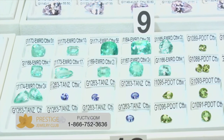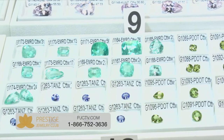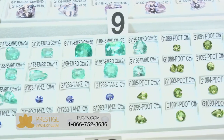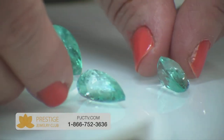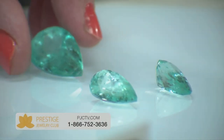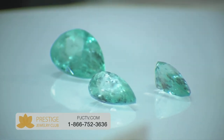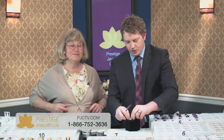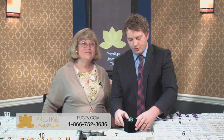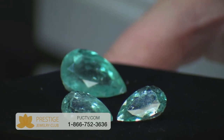Here's a possibility for a set. Now, Reed, I know that you, like me, are a big fan of pear shapes, pear-shaped cuts even. I found that I really prefer the way emeralds look over black. So if I can show these right here, we have two different types of pear-shaped emeralds. Again, remember how we were just talking about pear shapes elongating fingers, correct?